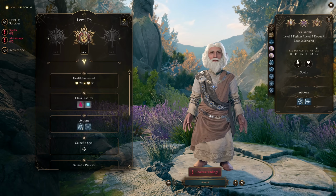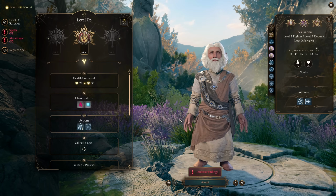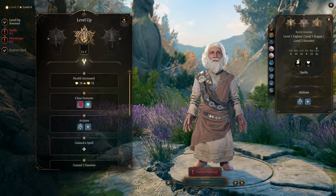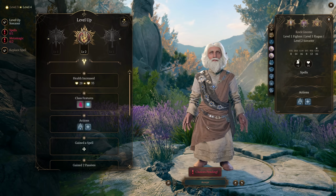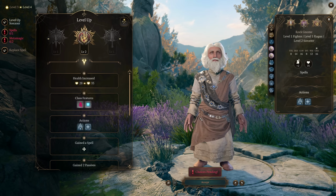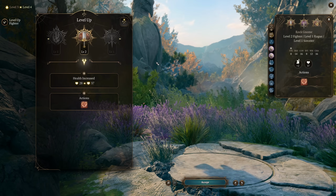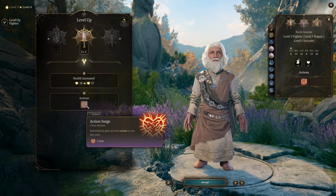At level 4, we have a choice. Do we want to immediately get our action economy breaking tools as soon as possible, or do we want to try to increase our stats as quickly as we can? I'm going to recommend that we just go ahead and make the build broken as quickly as we possibly can, and we're going to do that by taking a second level of Fighter.